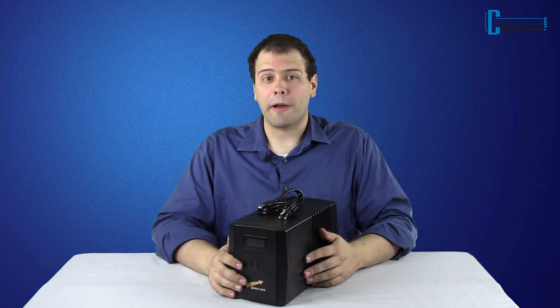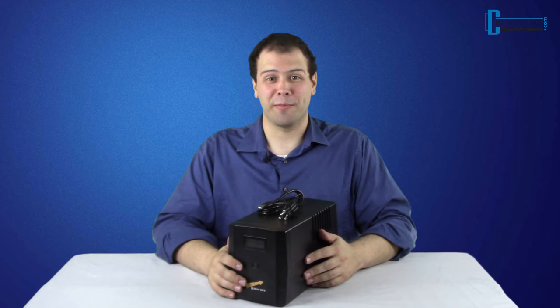An uninterruptible power supply is one of the most important investments you can make for your home's electronic equipment.